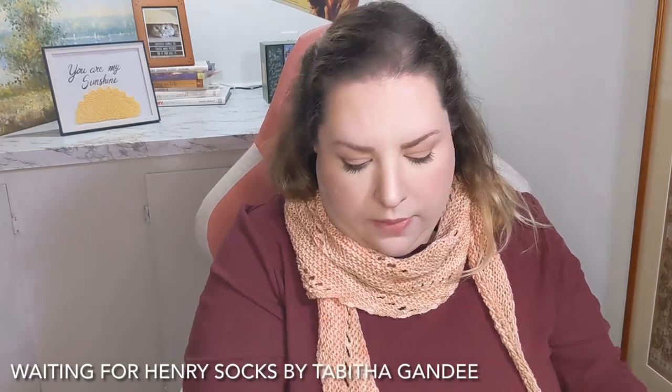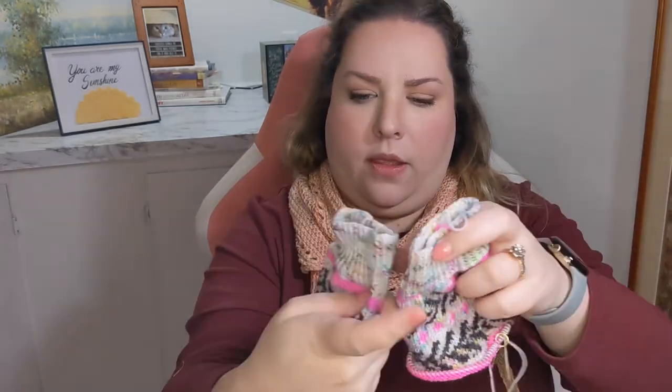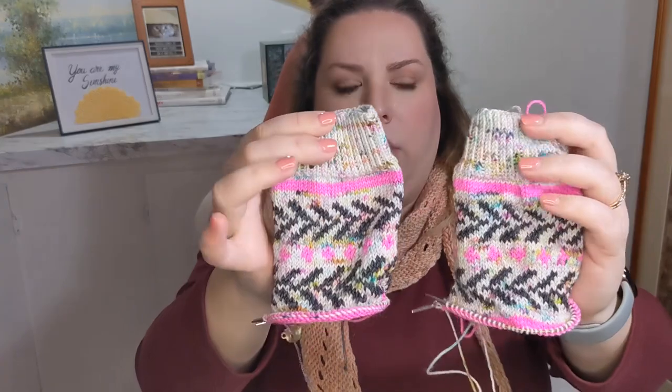So my final work in progress is one that I have had in my bag and in my purse, my travel knitting, for forever. This is my pair of Waiting for Henry socks. I don't remember who the pattern's by or where the yarn is from. I will try and throw it up on the screen. I know that I bought a 90s neon kit, and I like it a lot. They're super, super cute.